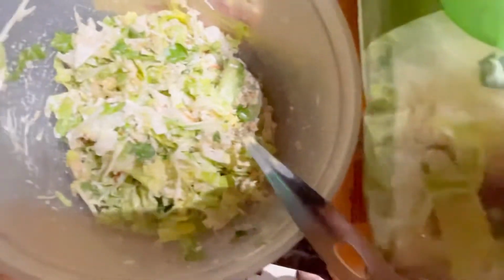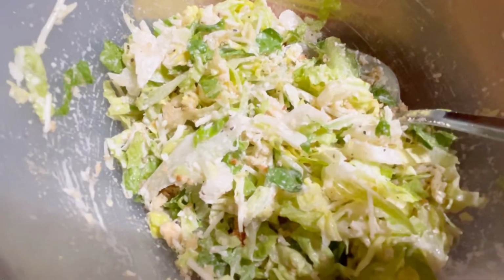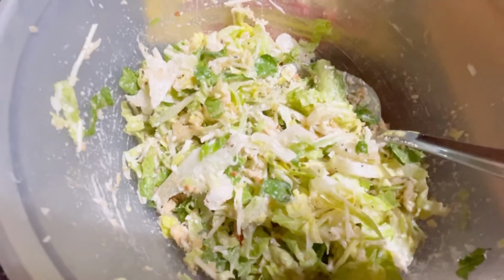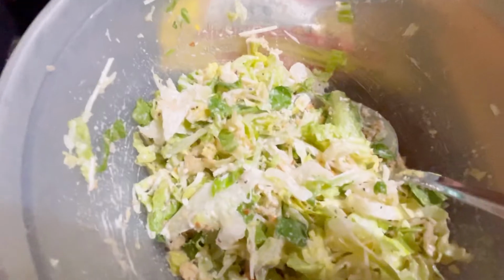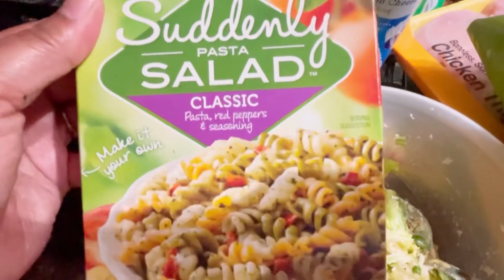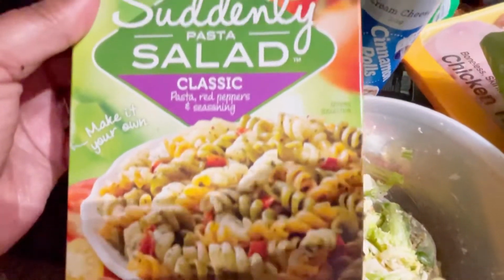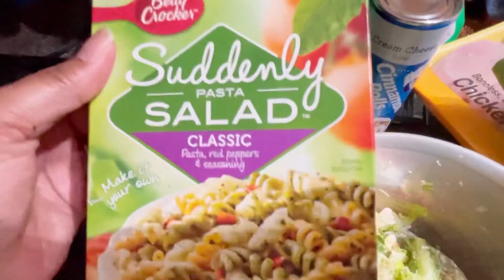These Caesar salad packs are really quick, easy, and simple to make. And I love it because it's already chopped up and ready to go. Bite-sized lettuce. When I want pasta cold, this is my go-to item. Suddenly Salad. I add tomatoes with it, olive oil, peppers, and just all kind of stuff.